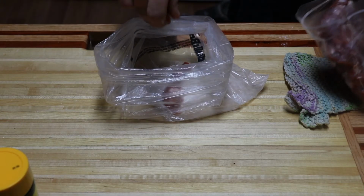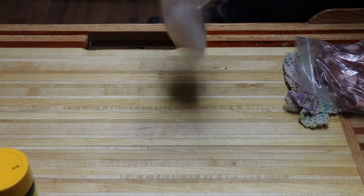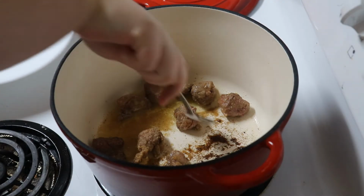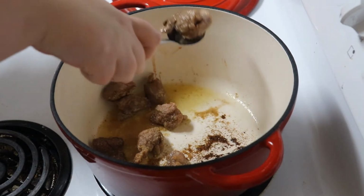Add in your pork cubes and make sure they're well coated. Add in a few tablespoons of oil and let it get heated up. Once it's hot, add in your pork cubes and let brown on all sides for about 5 minutes total. You don't want them fully cooked.